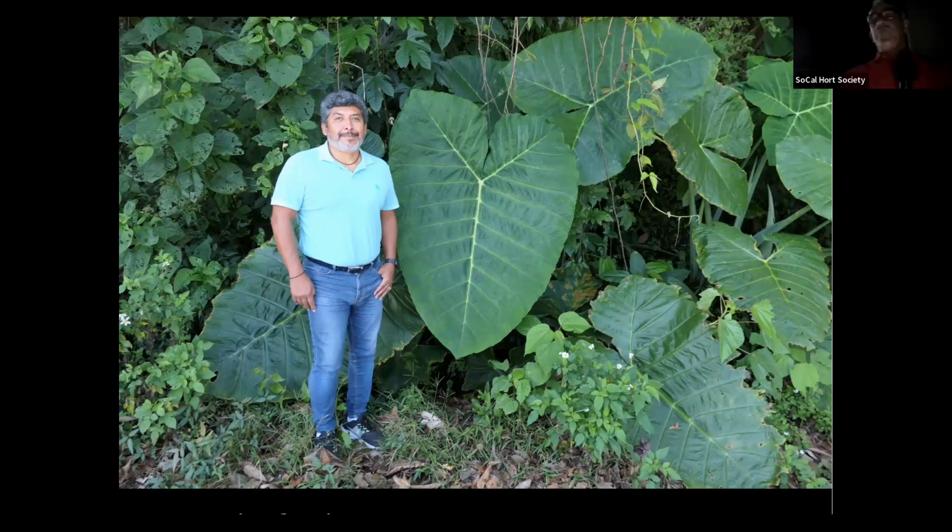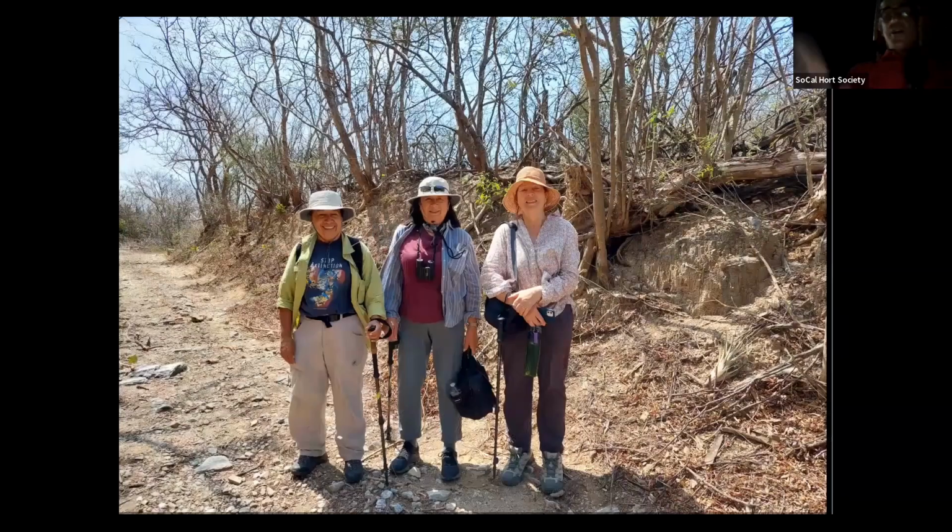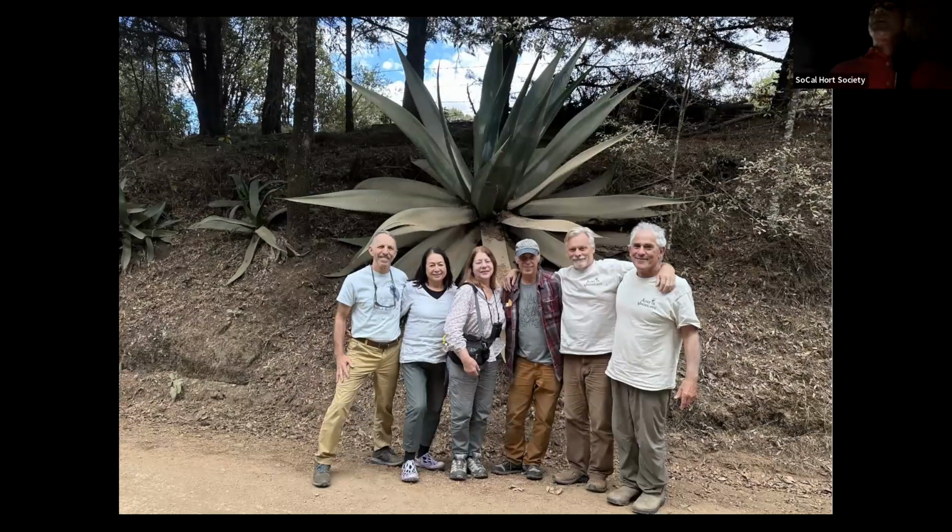So here we are doing field work. Should also mention that Jeff Moore and Randy Baldwin are going to provide some technical and botanical assistance toward the end of the project to help us get to the goal line and across the goal line. So here we are at Rancho de Leon.